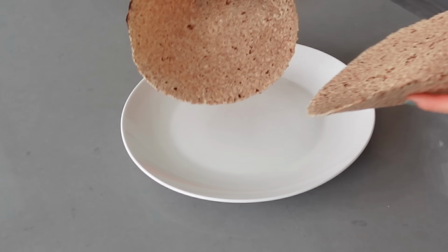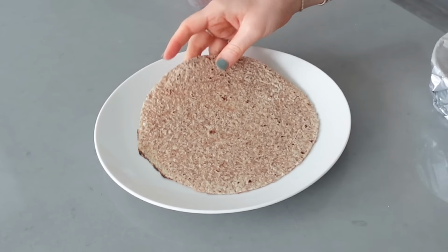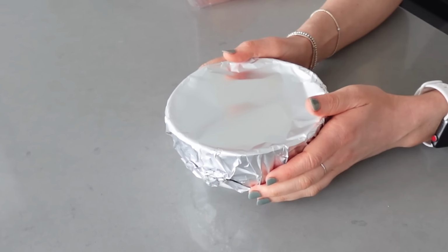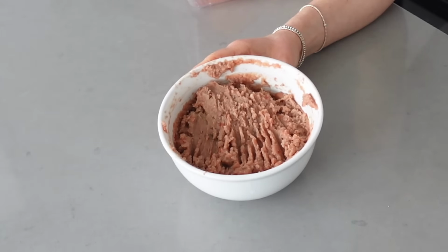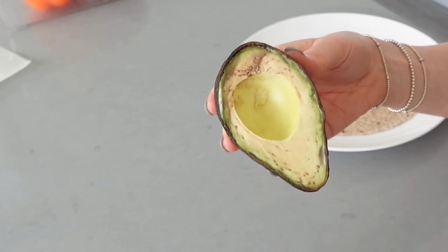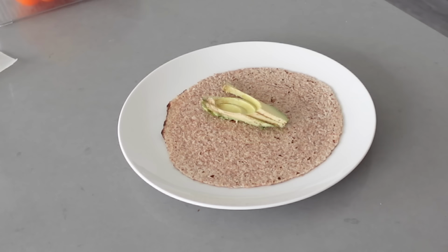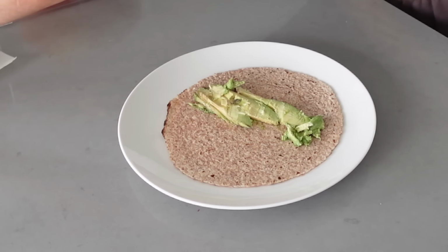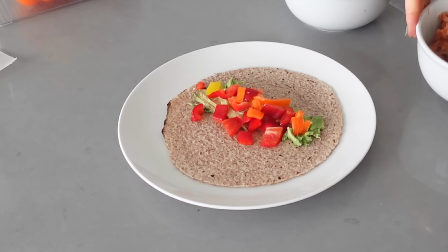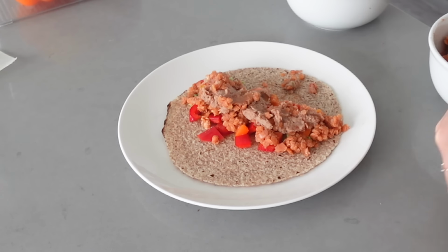So I'm gonna take two of these Ezekiel tortillas. I'll do one at a time. Heat them up a little bit. I also have leftover refried beans, salsa mixture and the lentil mixture. I'm gonna slice up some avocado. We'll lay some of the avocado on, half on each. Some bell peppers, some of the lentil mixture, refried beans, salsa.